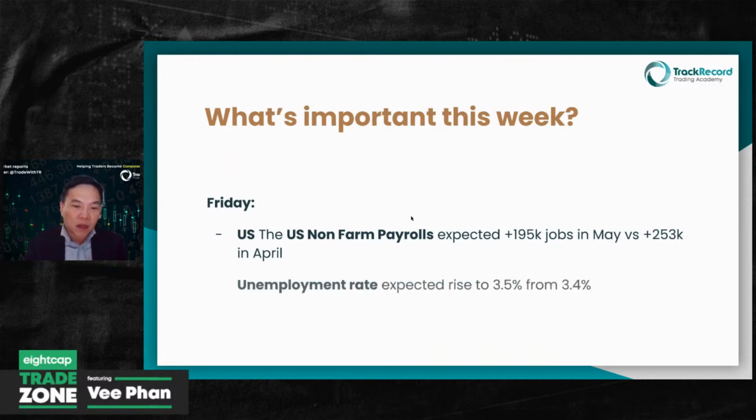The unemployment rate is expected to show a rise to 3.5%, a tick higher from the previous print of 3.4%. If we should see a moderation in the jobs market, it will increase the chance that the US Federal Reserve will hold interest rates in its mid-June meeting later next month.